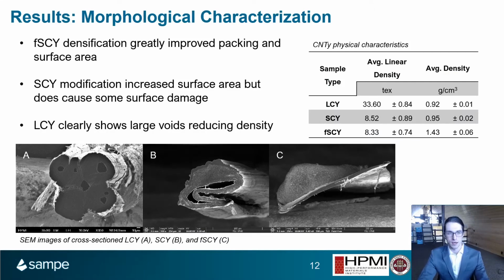Now for the results. Morphological characterization. Well, we noticed right away, if you take a look at the bottom pictures, that the FSCY was greatly densified, so we got improved packing as well as a significantly greater surface area. The SCY modification did increase our total surface area, as well as reduced our densities a little bit, just because some of the voids were removed. However, it did come at the cost of increased surface damage. And lastly, the LCY did show some large voids that reduced its overall density.